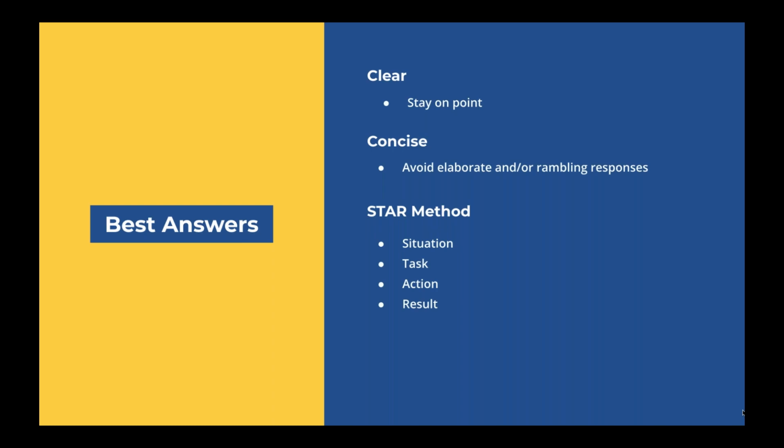So what steps did you take and what was your particular contribution to whatever the project was? Be careful that you don't describe what the team did or what the group did, and you keep the focus on you. Try and use the word I instead of we as far as describing actions that were undertaken. And then the result. What was the outcome of your actions? And don't be shy about taking credit for your behavior.